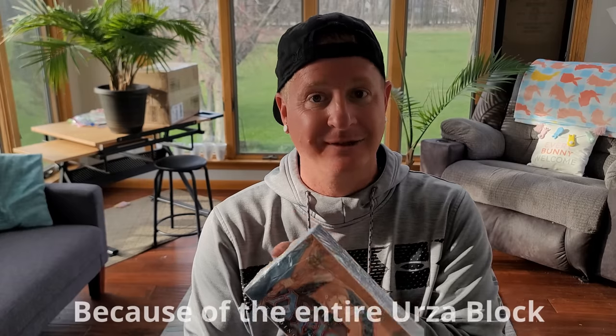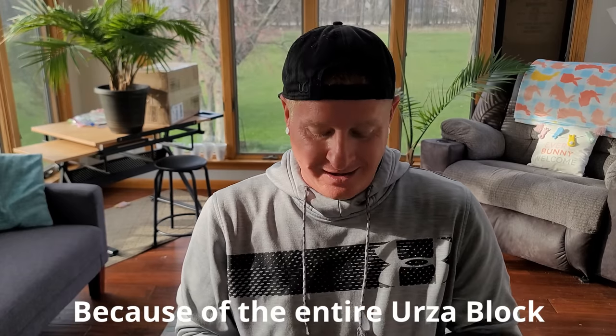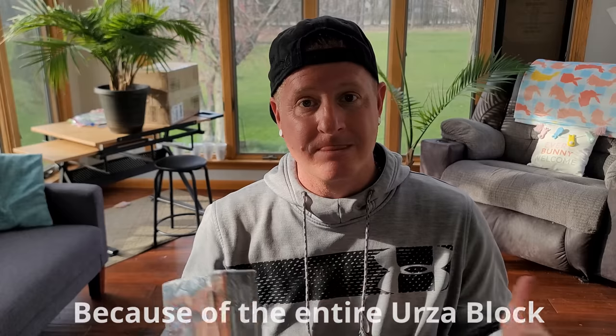Are you guys ready to take a trip down memory lane? The entire Urza block I just adored when I was a kid. It was just some magical, powerful kind of set. And it really goes to show how powerful it was because the sets that followed were nerfed because of this set right here. Journey with me. We're about to go through magic history. Let's get to Kraken Captain.